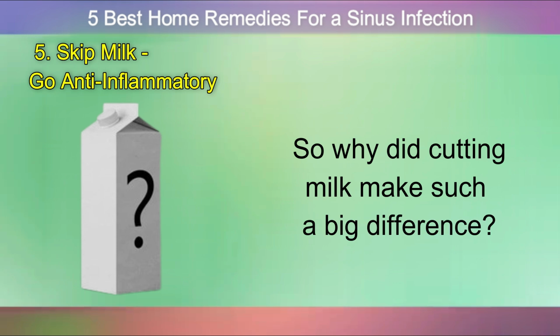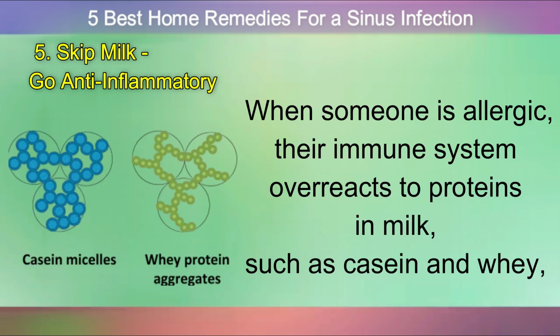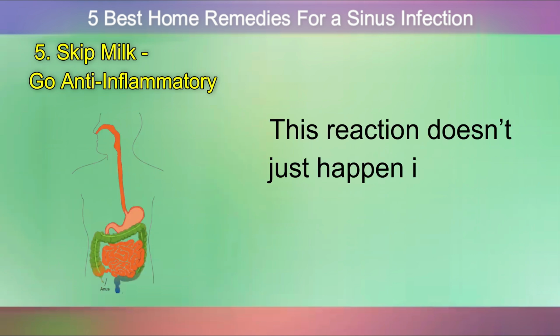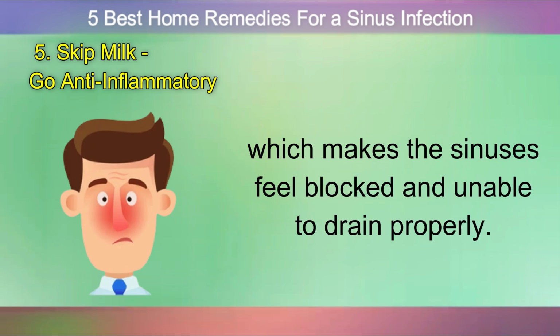So why did cutting milk make such a big difference? This can be explained by a scientific reason: a cow's milk protein allergy. When someone is allergic, their immune system overreacts to proteins in milk, such as casein and whey, treating them as harmful invaders and triggering inflammation to fight them off. This reaction doesn't just happen in the gut, it can also affect the upper respiratory tract, causing symptoms like nasal congestion, sneezing, and swelling of the nasal lining, which makes the sinuses feel blocked and unable to drain properly.